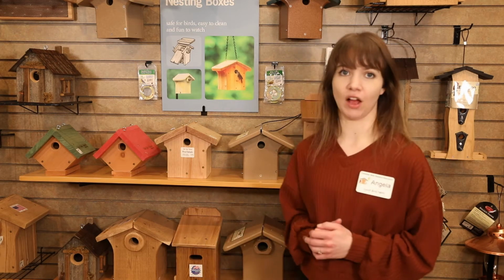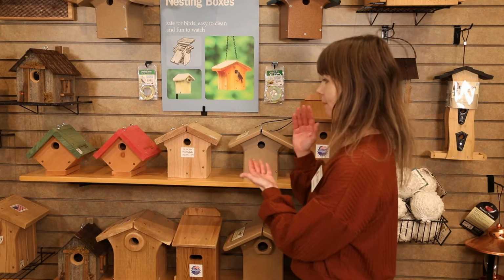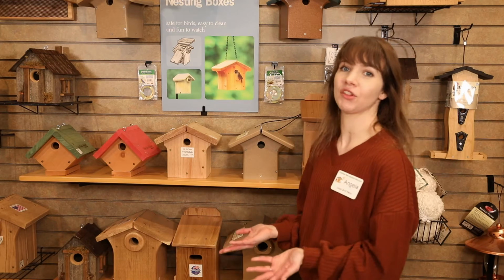how to be a good landlord to all of the birds who want to raise their young in your own backyard. Whether that means setting up a nesting box or providing nesting material to the birds that don't use boxes. So let's begin.